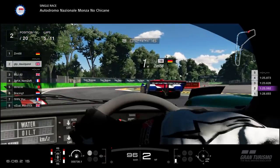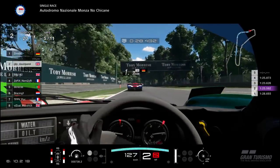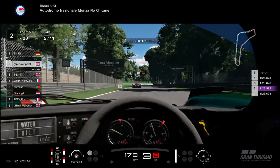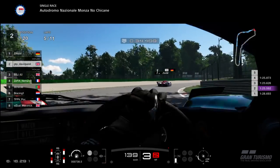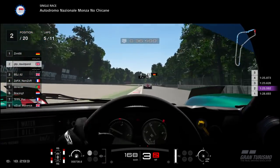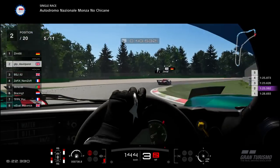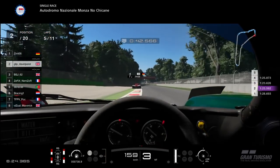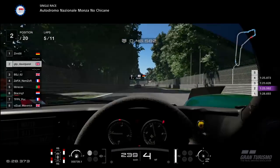So he does make a mistake, and I attempt to cut back, but I misjudge it slightly as he's going so slowly into the second part of the chicane that I actually nudge him and get a small SR points penalty. So now I resign myself to the fact that I'm in P2. The attempt on the cutback didn't work, even though I wasn't going to overtake on this lap, and now we just aim for the pit stop.